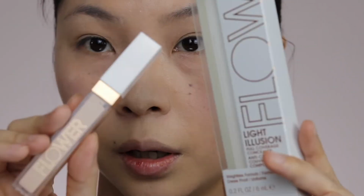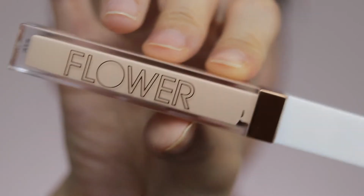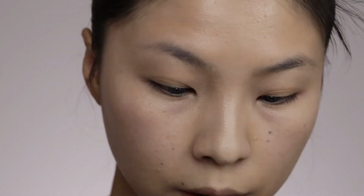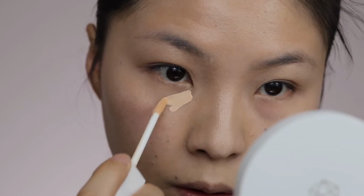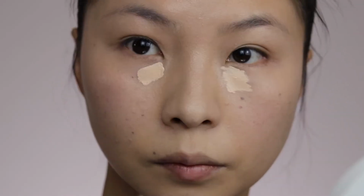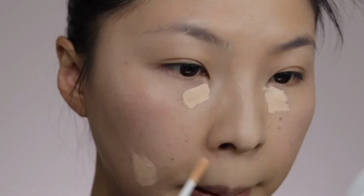The Flower Beauty Light Illusion concealer. I haven't really dug into it. This is the shade Ivory. And let's test this one out. I'm not really sure about this formula because I heard some people rave about it, some people don't love it. I'm just gonna put it on the spots where I need more coverage.